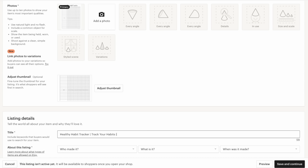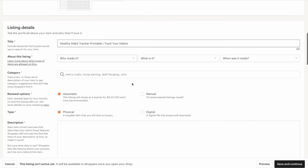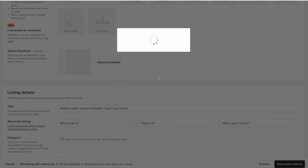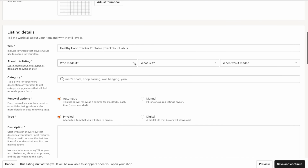You'll want to include keywords that you think people will be searching. You can do a lot of keyword research with tools that are out there. If you're interested, I can do a video on that in the future as well. And having the keywords in your title is really key to being found on Etsy. So I highly recommend you spend some time on your title and then make sure that your thumbnail fits the image that you're trying to portray to the customer so that they know what they're getting when they click through.